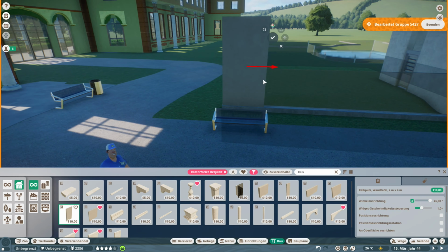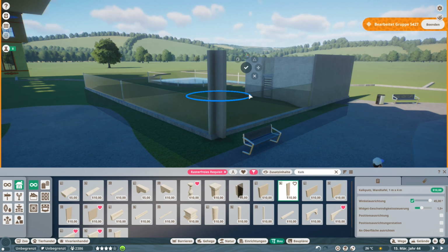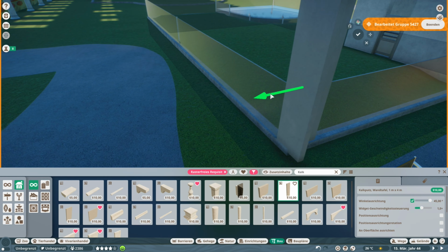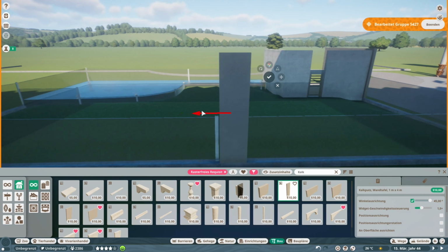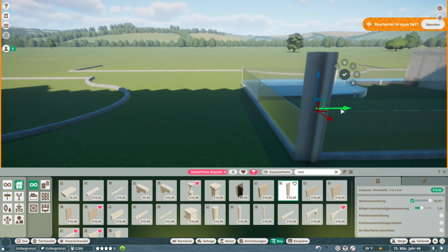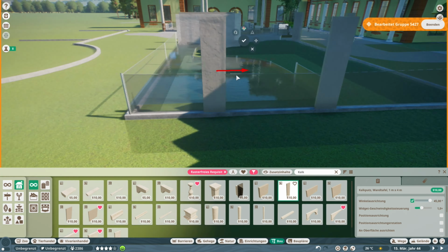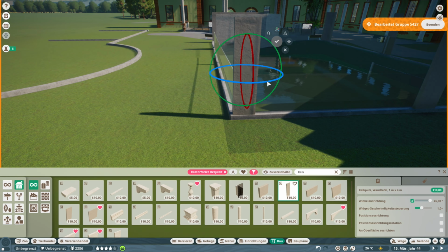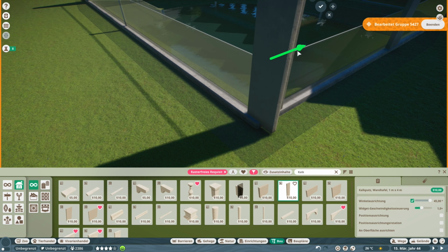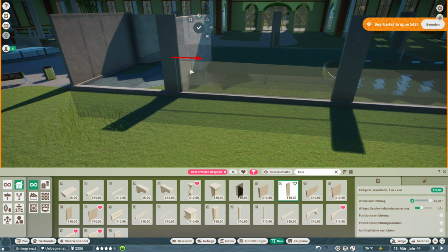So that is possible. It's not easy to do that. You will see me a lot of times taking out the water of the pool and putting it back in, and then taking it out again and putting it back in, and the whole time it was just like that. But in the end, it worked out.